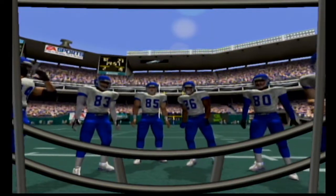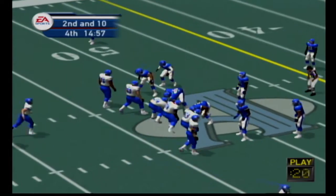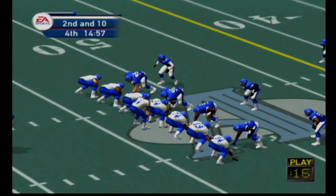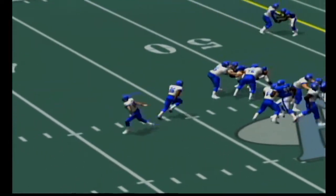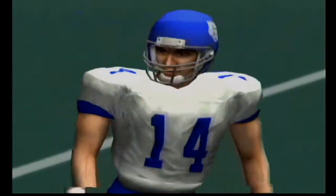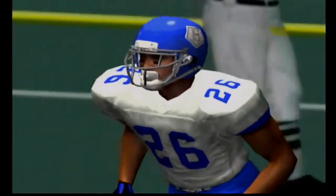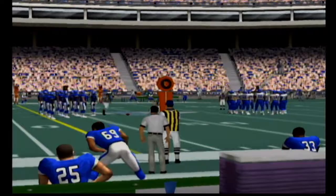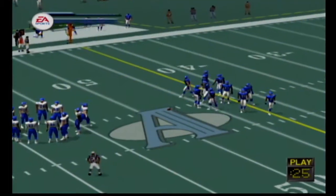Strong I right. Y60 read Z on 2. Ball at about midfield. Here's the blitz. George gets the carry. Ball on the 48-yard line.